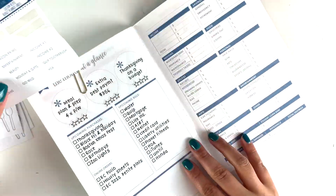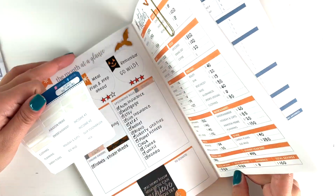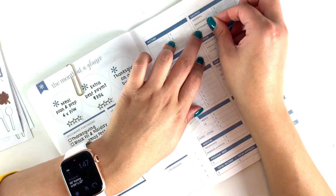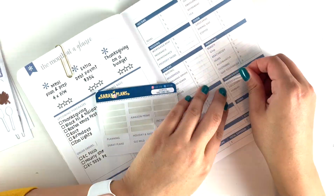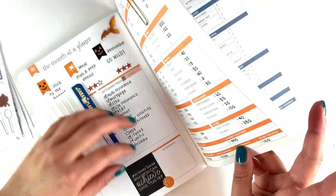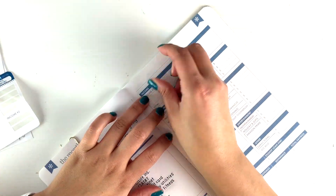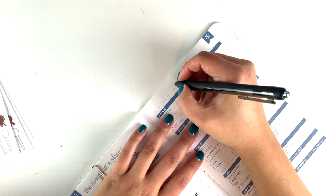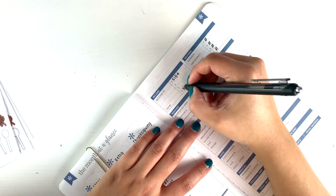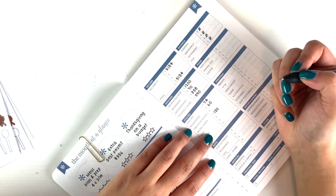And the next thing I'm going to do is just place these custom labels, which are also from my Etsy shop, on the different categories that are more relevant to us and our budget. Now that the labels are placed, I'm ready to go ahead and start listing all of the amounts for each of the individual budgeted categories for this month.